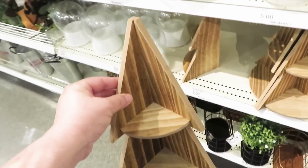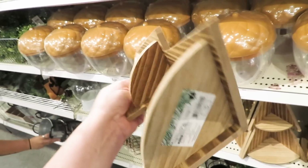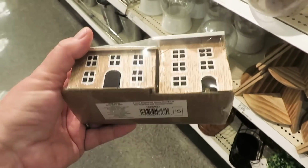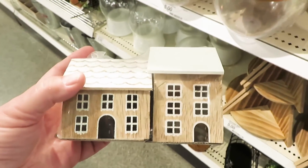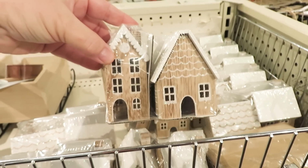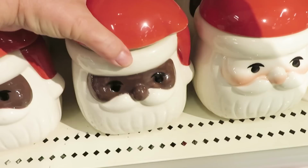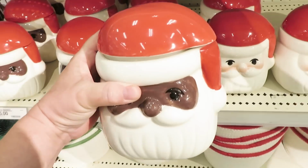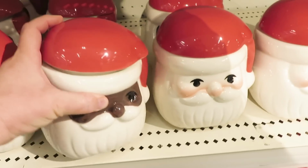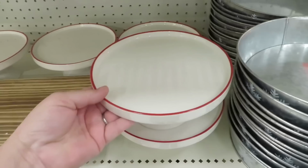They also have these that are tiered stands. They are a corner or wedge piece of wood for $5. Now you could put them back to back. You could buy 4 of them and go crazy and have a whole tree. They also brought back the houses, but these are a miniature version where you get 2 for $5. They are identical to the ones that they did, I believe, last year or the year before. I have that whole collection. They also have a Santa, they're calling it a cookie jar. Beware, the paint jobs are not all great, and I did find flaws in a lot of them, so just be choosy when you're out there shopping.